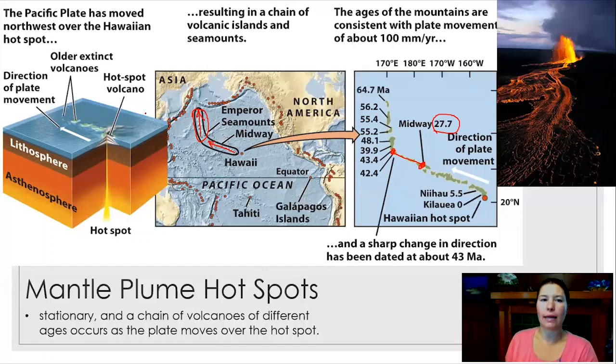Well, these islands, the Emperor Seamounts, which are about 80 million years old, up here at the top, as they subduct below Russia, kind of the Aleutian Trench here from Alaska into parts of eastern Russia. As this is diving down and being subducted, it's about 80 or so million years old. So these are the oldest ones, and the youngest ones are right here, because right now the hotspot is under the Big Island of Hawaii.